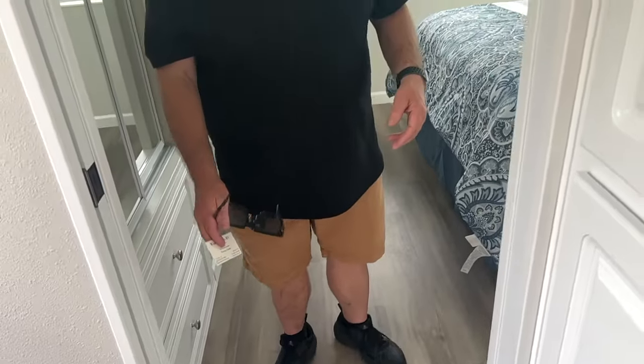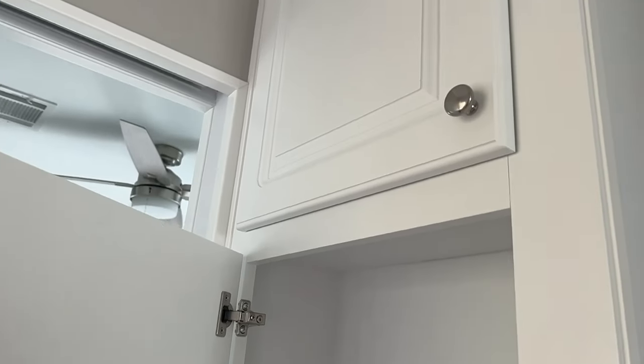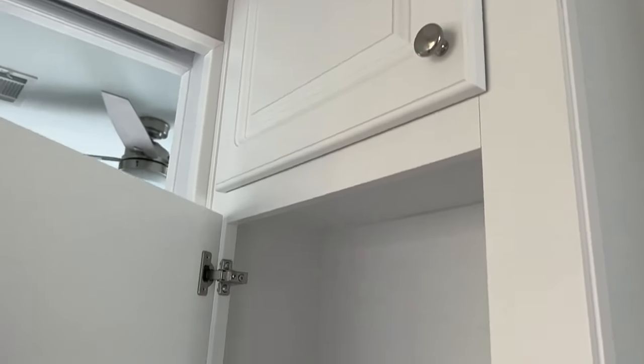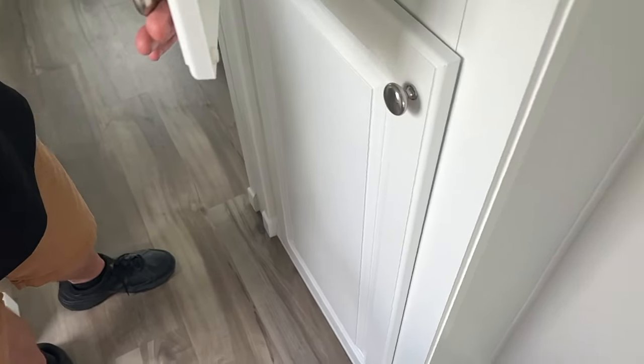I don't think, did you open these? If you did, we didn't see. We didn't show this. Extra storage right here in the hallway. All the way up to the ceiling, guys. And this is all more, all the way to the floor. More space for linens or whatever you want.